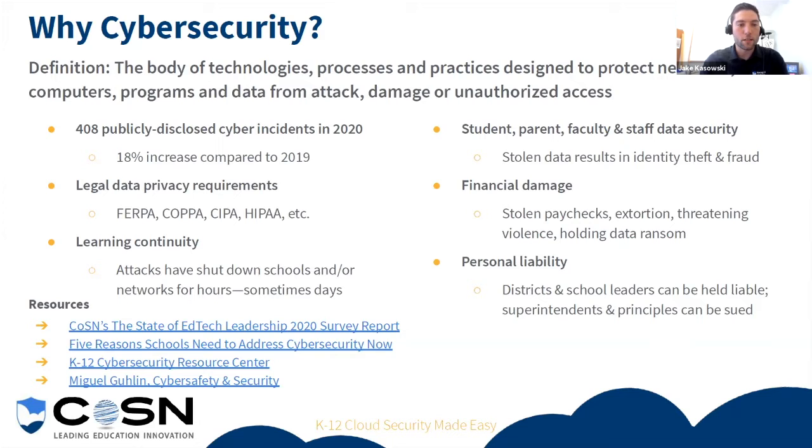And those incidents lead to loss of learning continuity. Attacks shut down schools and networks for hours, perhaps days, and lead to stolen student, parent, faculty, and staff data. It could lead to financial damage to a school district, and even hold districts and school leaders liable. So cybersecurity is not slowing down, and it's at the top of everyone's list, especially moving forward after recent events in the past year, with everyone being more spread out.